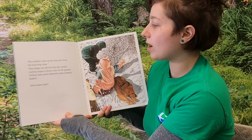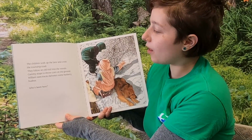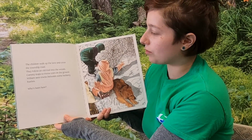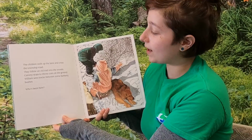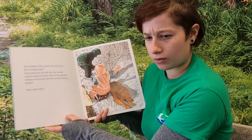The children walk up the lane and cross the township road. They follow an old trail into the woods. Cammy stops to throw corn on the ground. William sees tracks between some berry bushes. Who's been here?